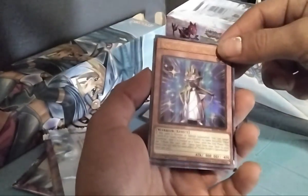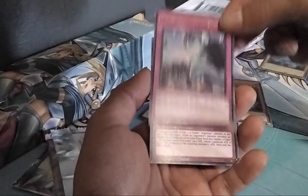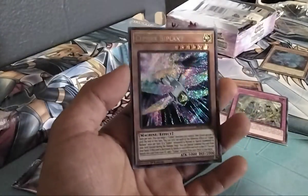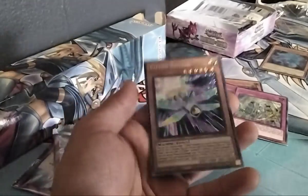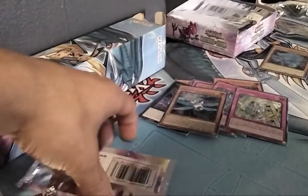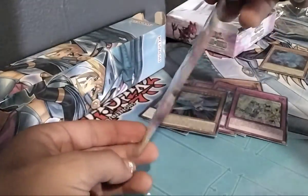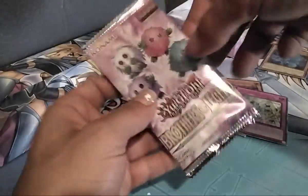Bam. Bam. Bam. Whoa, I haven't seen this one. Okay. This is the last one right here. Well, we got two more, but I'm gonna save them for maybe later on. Who knows?